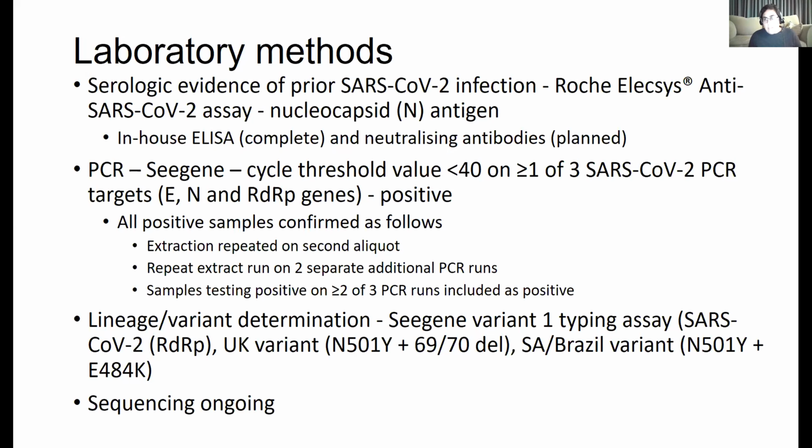Because we were testing very large numbers of specimens from people who were mostly asymptomatic, in order to increase the specificity of our PCR, when we got a positive, according to manufacturer's instruction, we took a second aliquot from the same individual, we repeated the extraction, and we repeated the PCR 2 times. And we only included individuals who tested positive on 2 or more of 3 PCR runs as positive.